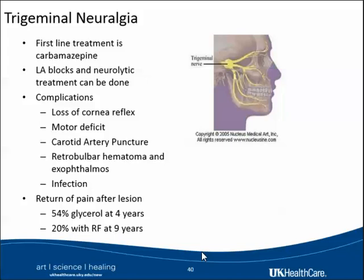So anyway, loss of corneal reflex. You lose some of your corneal reflex. You have a motor deficit, so you get some sagging sometimes whenever you do a trigeminal nerve block. Carotid artery puncture, that can be a big deal. Retrobulbar hematoma and exophthalmos because of that. You have to watch that. And of course you can have infection because you're going up through the mouth in some way, shape, or form.